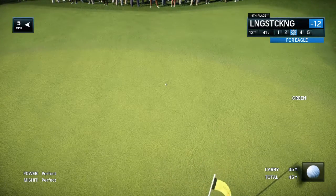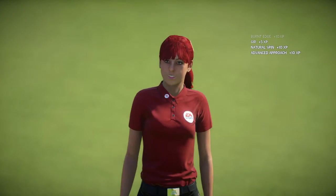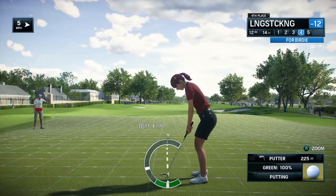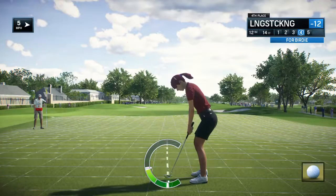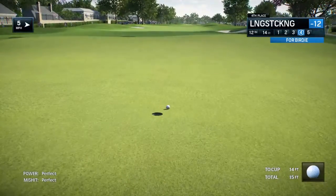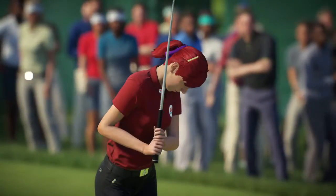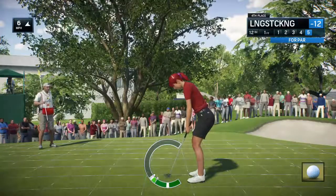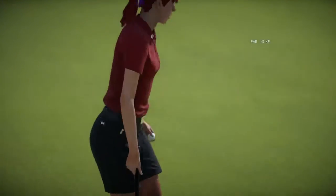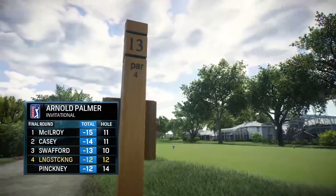Early part of this second nine, a good approach shot. Now, pretty good chance for birdie, and getting ready for the putt. Just a little too much juice on that birdie putt, Frank. It was bold, very bold. Clean this up with a tap. That's how you keep a round going. Make them from that distance.